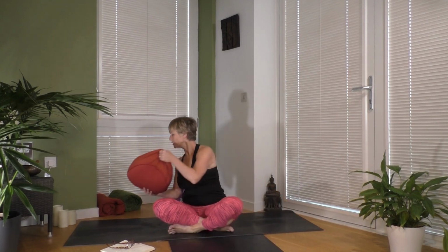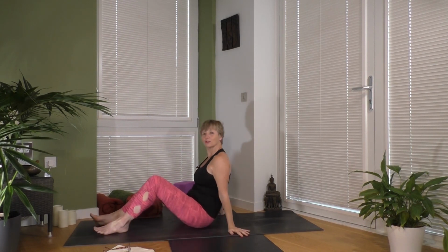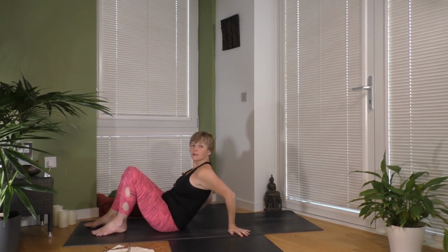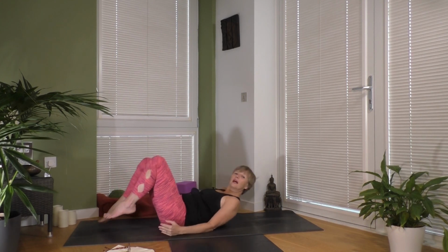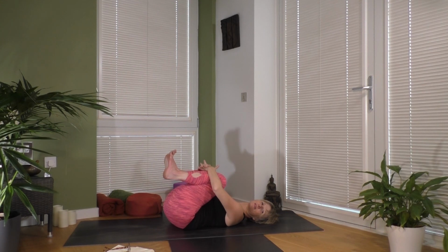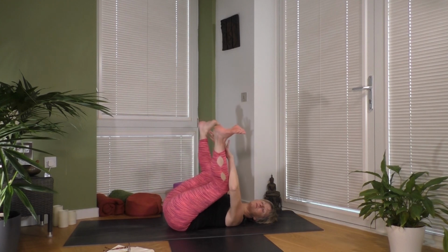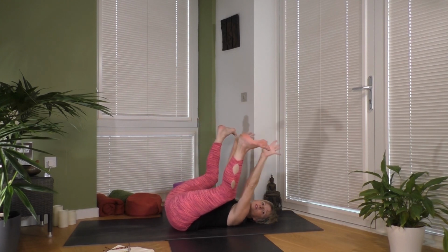And then let's just come off of our seat and onto our backs. Try not to plop down on your back. Slow yourself down slowly and get yourself down there and hug your knees into your chest, little rocks from side to side.